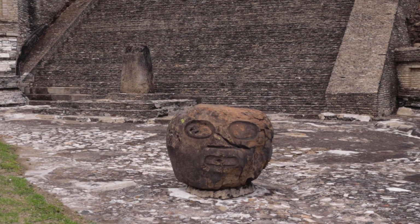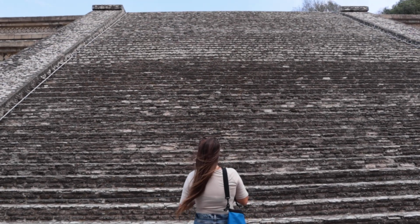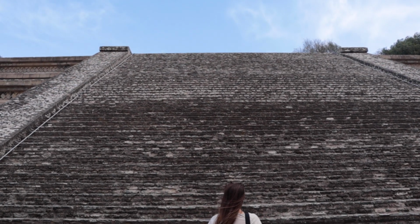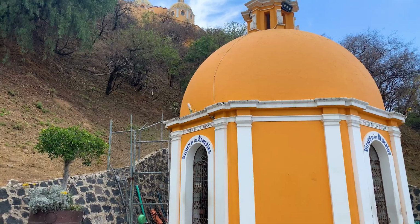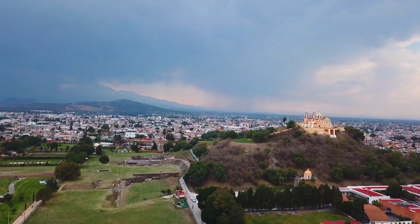It isn't really that busy, which makes it easy for us to have a lot of these sections of the pyramid to ourselves to just look at and explore. So the Cholula pyramid itself is estimated to be over 2,000 years old, and it has influence from many different peoples. Now the Spanish arrived to Cholula in 1519, and they thought it was just a hill, because it does look like a giant hill.